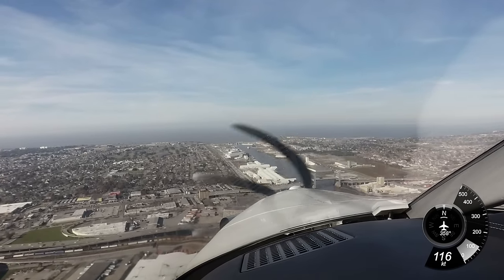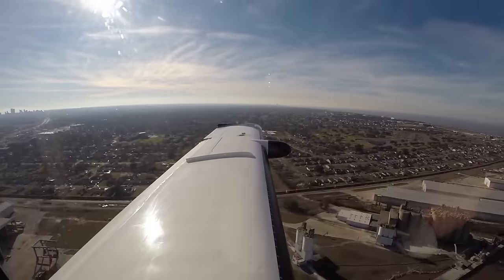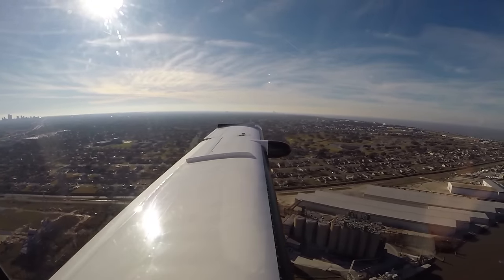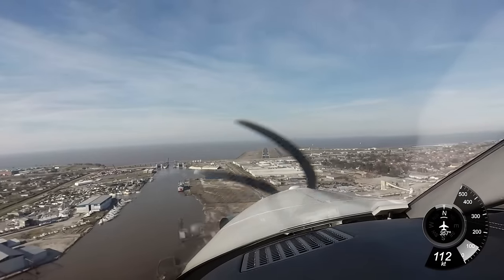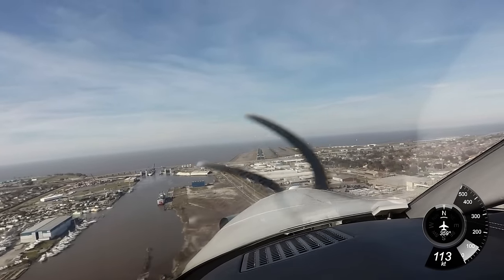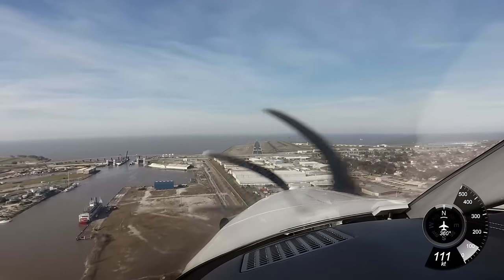It's a nice runway they got here, 36 left. It's actually a pretty cool airport to fly in and out. I really do enjoy this. I think this is my second time coming into this airport. There's a helicopter too. We might get another traffic alert here. There's a helicopter right off to our, at about our 1, 2 o'clock.